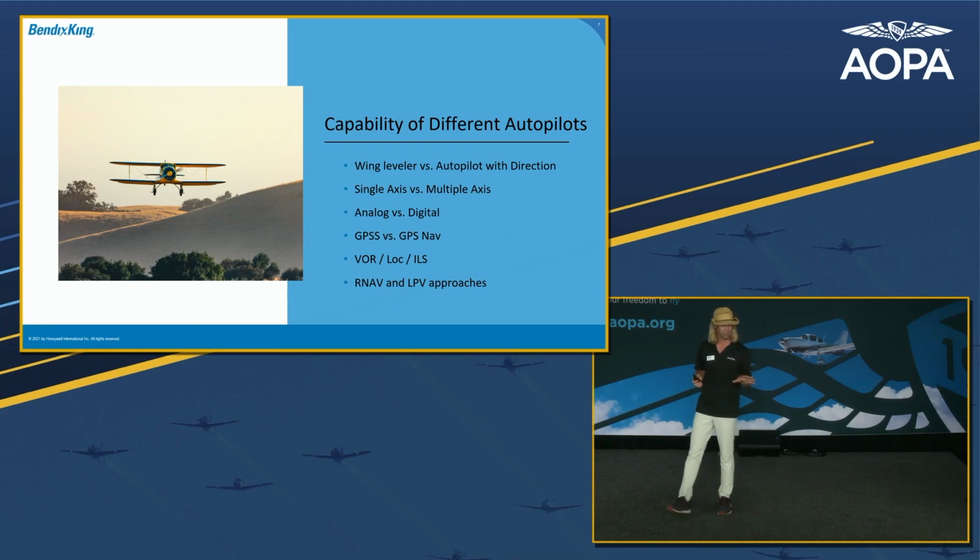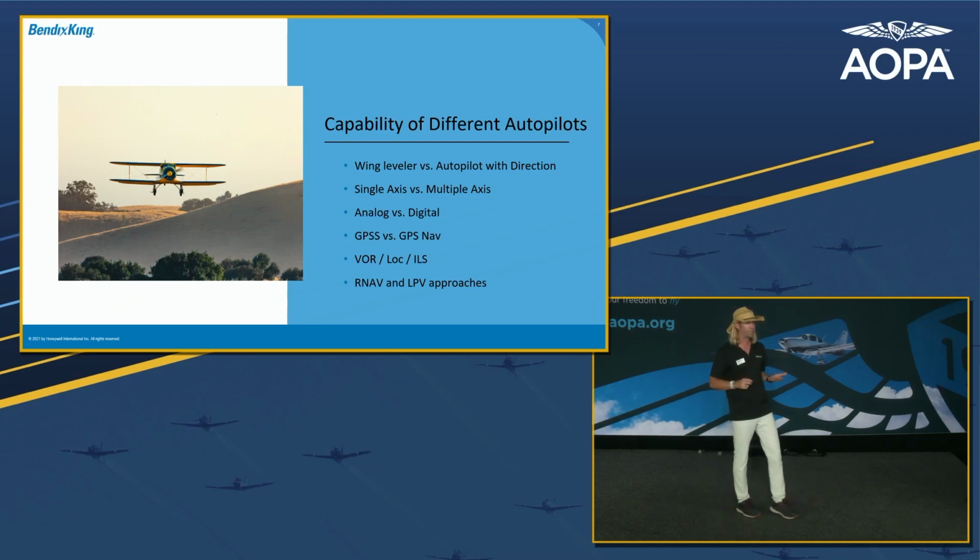I do know there are a couple of companies that are working on that, and I'm very excited about that because I love the days of I can put a flight plan in my iPad and then push a button and have my autopilot follow it. That's a really cool thing for me. So that's all what we call GPS nav. That's primarily a point-to-point navigation.